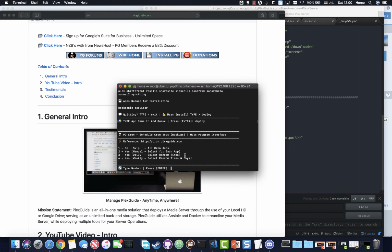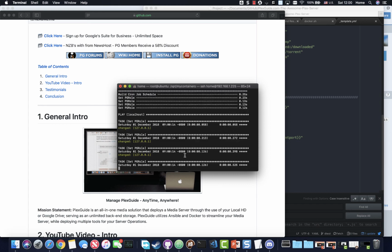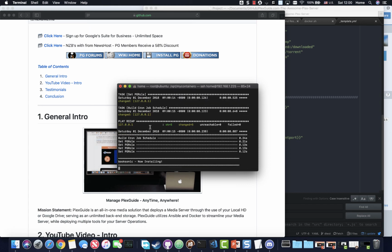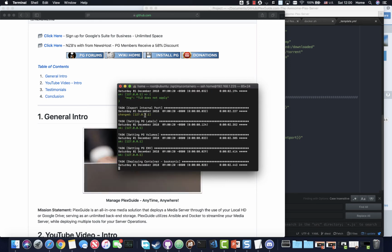So we're going to go ahead and do 3. You notice that it doesn't even bring up the question. See? Set PG role, set PG role, and basically that's because of the cron. And so that just makes it a lot easier for you. So sometimes you may not be in the mood. You probably just want it to back up daily.